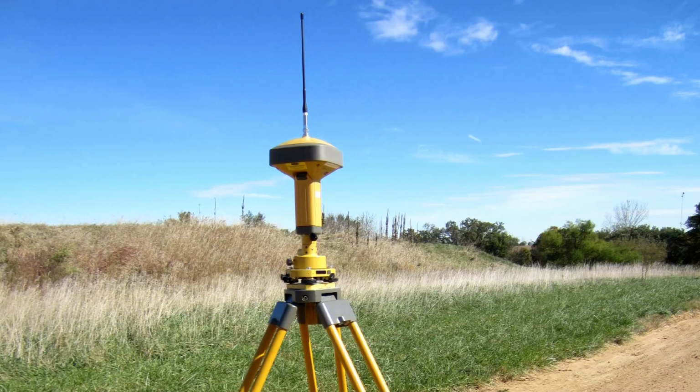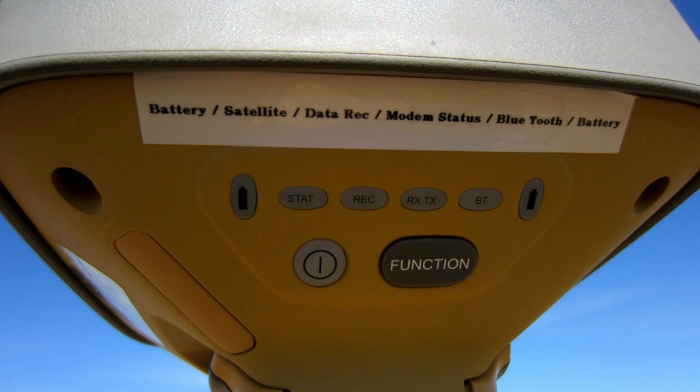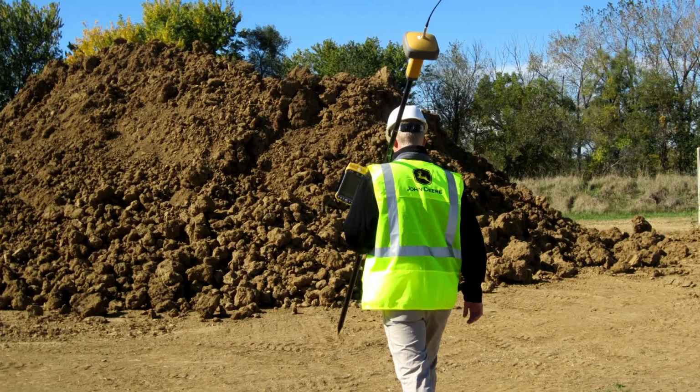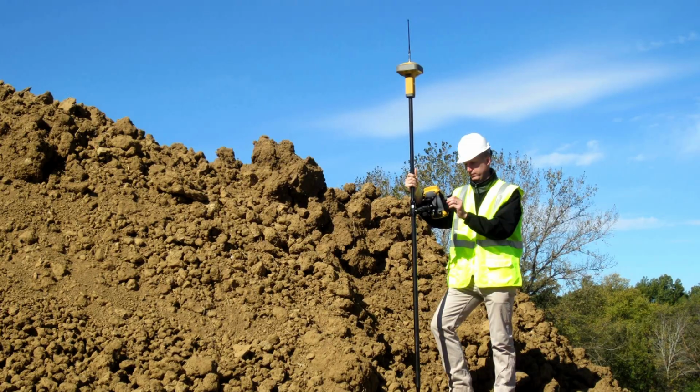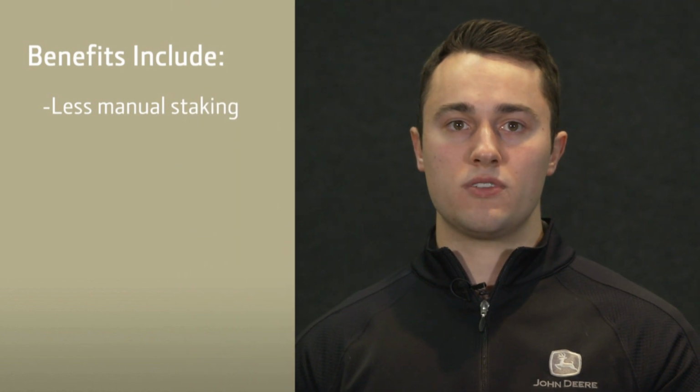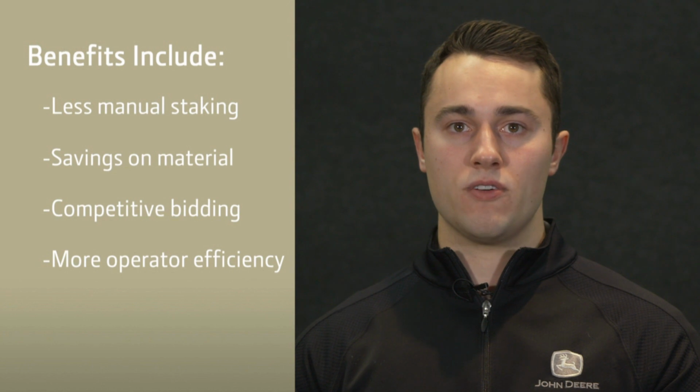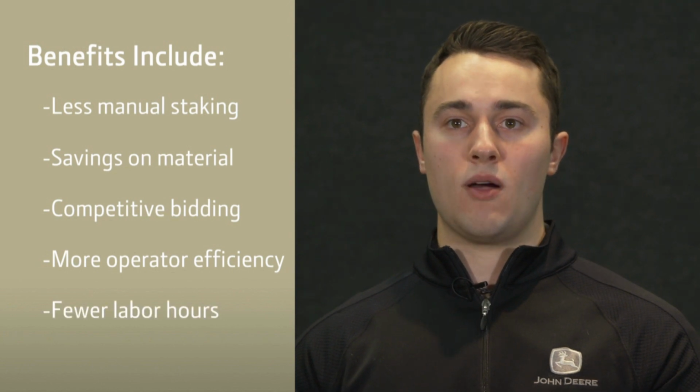So where does grade management technology fit into this equation? To start, grade management is the process of utilizing bases, rovers, and data collectors to work on a job site, specifically in the layout, execution, and inspection phases. The benefits of these include less manual staking, savings on material, competitive bidding, more operator efficiency, and fewer labor hours for job completion. Now here's a short video that illustrates the process that I just discussed.